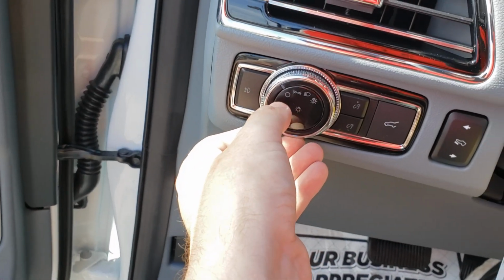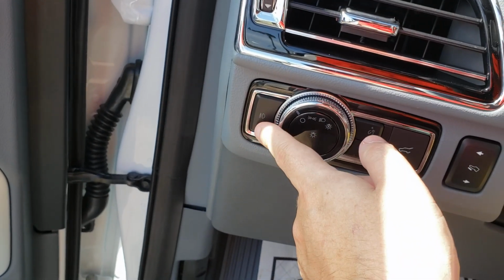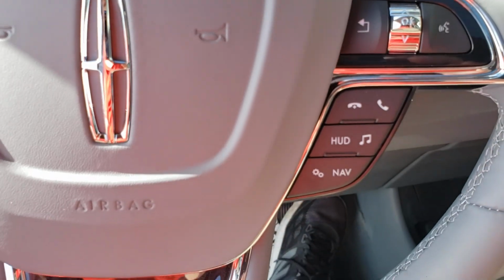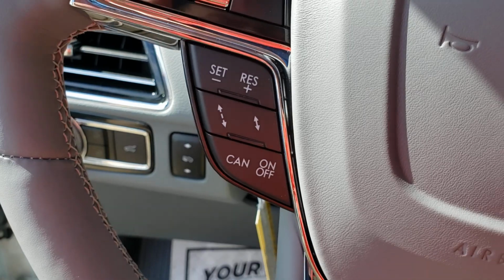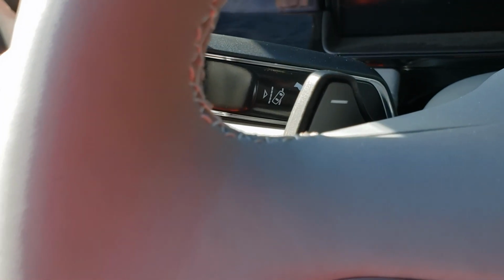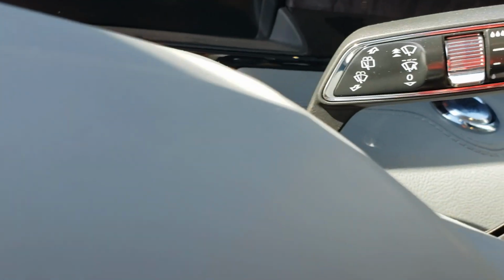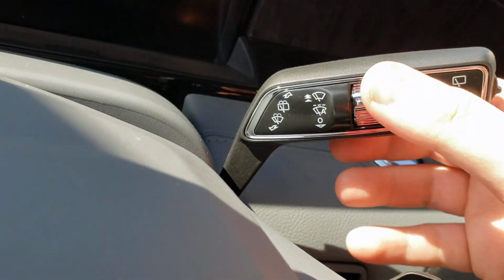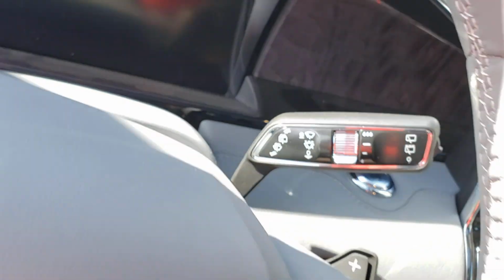Other than that, you do have all your standards, your trunk, your fog lights. So this has a designated fog light button. All the different controls on the steering wheel, your media, your cruise control. This one I think does have the radar guide cruise control, paddle shifters, lane keep assist, turn signals. I don't think you have automatic wipers in this example. Oh no, you do. My bad. Right here, there's a little symbol.